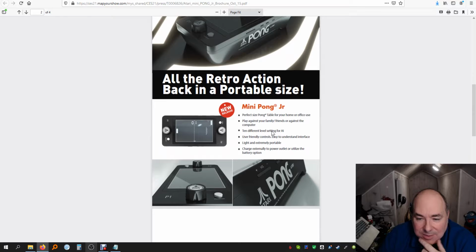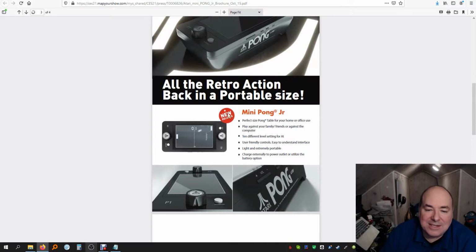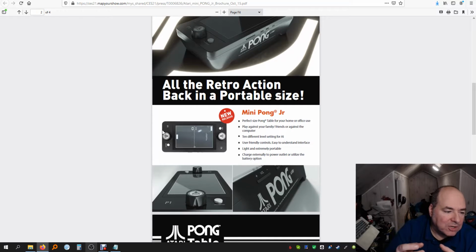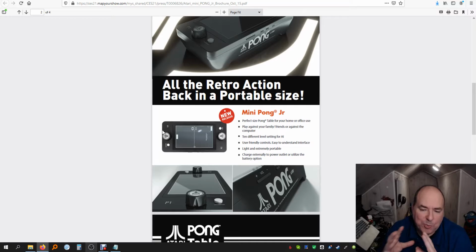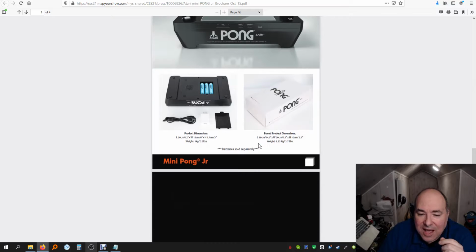So there it is. You can play against the AI, but all it does is Pong. And the real thing that makes it nice is they've got the real physical controller. That's what's cool about older games, the physical controller. We're so spoiled by just buttons or screen touches that when you get to a little controller, it really does feel different. Yeah, I would love that.